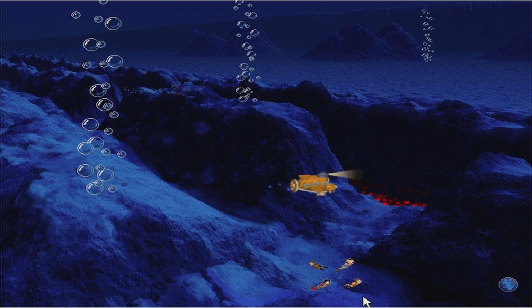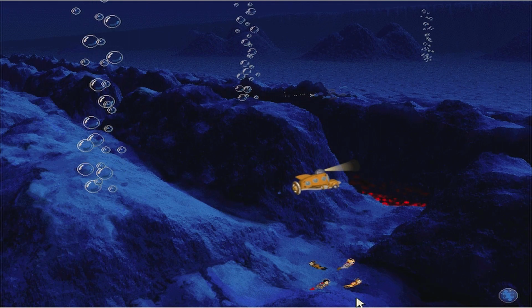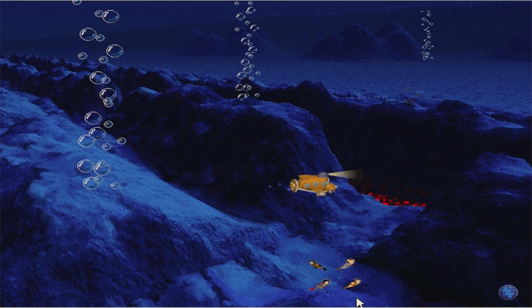Everything! We're at a mid-ocean ridge. Oh, I know what that is. A mid-ocean ridge is where two plates are moving apart. Correctamundo!